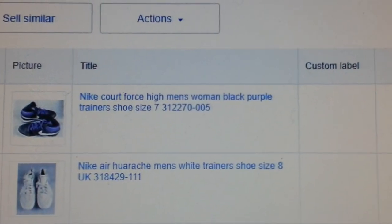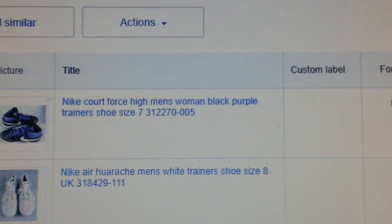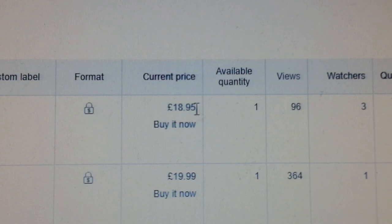Let's zoom into one. We have a pair of trainers here called Nike Court Force, size 7. I priced that at £18.95. I have 96 views on this item and 3 watches. I'm thinking that £18.95 is a good price, and I think I paid £6 for that pair of trainers, so it's not worth me reducing it. I can afford to reduce a bit, but it's not going to be worth it for me, so I'll have to stick with that price.